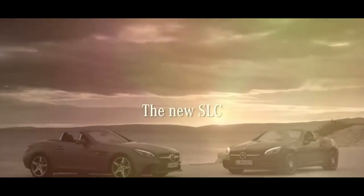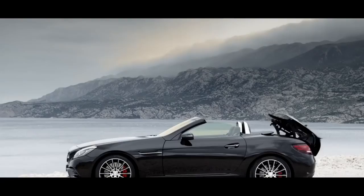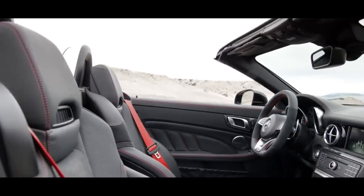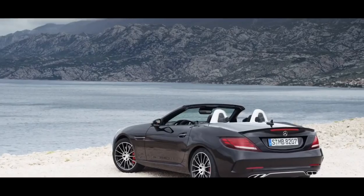The number 3 in the list is Mercedes-Benz SLC 43 AMG. Now, I understand most of the Mercedes naming nomenclature, but I couldn't get my head around the fact that the A45 has a 2-liter 4-cylinder, but the SLC 43 has a 3-liter V6. And if there are any internet experts watching this, please explain me this in the comments below.